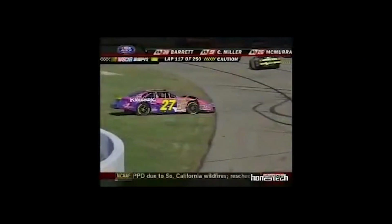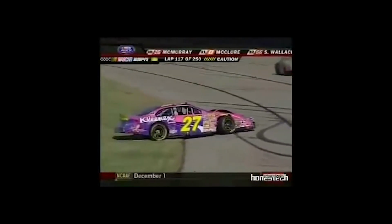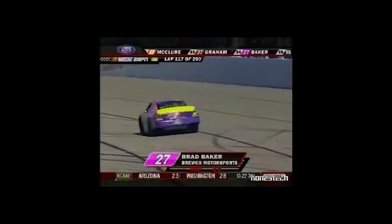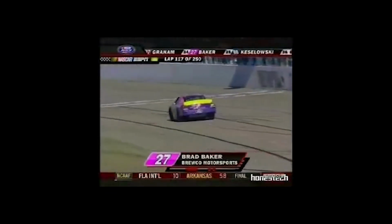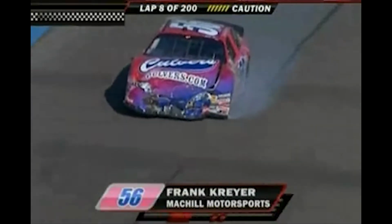Watch the contact here, the 41 car that is Pruitt, our pole sitter. And they slam door to door as Garcia spins off. Out 27 this time of Brad Baker. So the Bruco Motorsports team with Brad Baker attack with the barrier there. And the 56 of Frank Kreyer also involved.